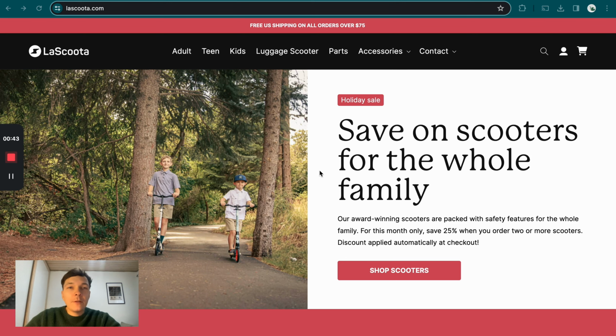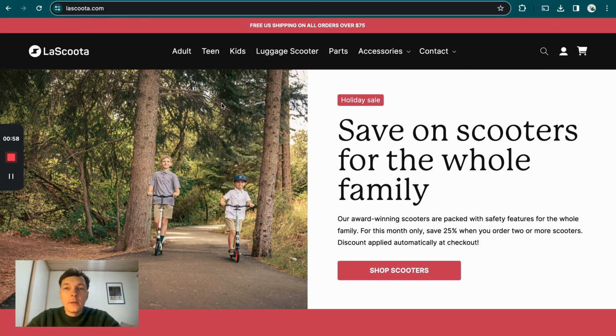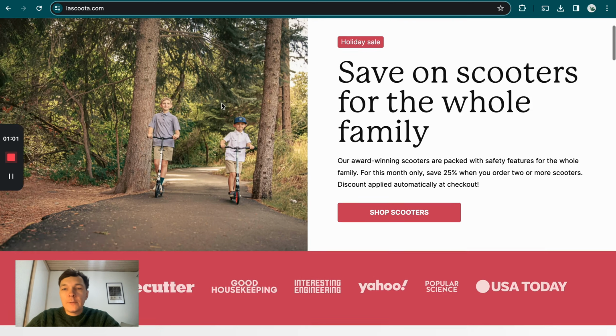If I look at their site, I already analyzed it with Ahrefs. I see that they're getting quite a decent amount of traffic. With the Ahrefs toolbar, you see they're getting around 11,000 while their DR is only 25. So they're already doing quite well. Well done on that part.